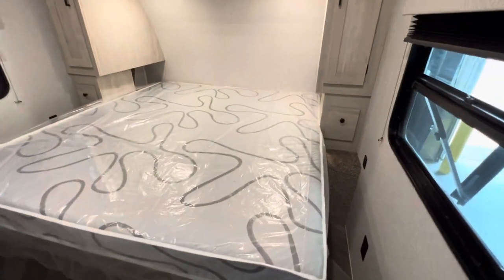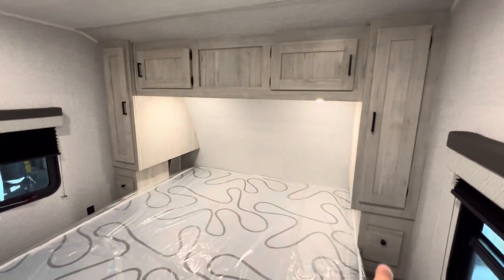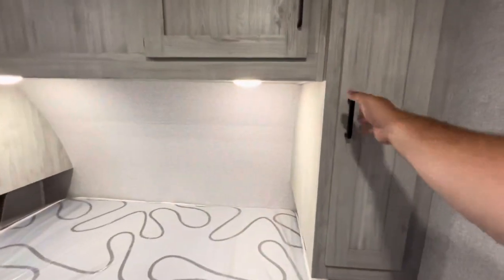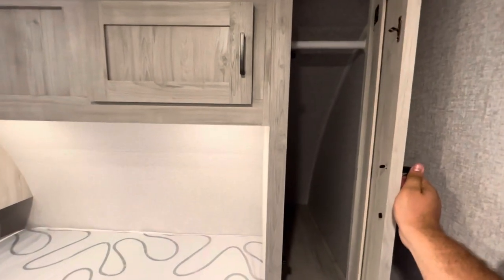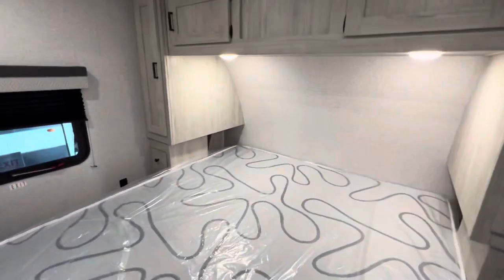You get into the bedroom, pretty typical for a bedroom. You got some pull-out drawers there. You also have some hanging items that you can stuff in here if you would like, with a little bar. Storage there up above. And you got two little nooks behind the bed.